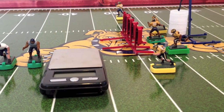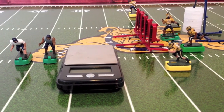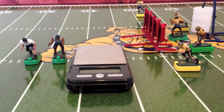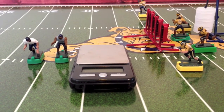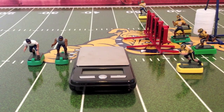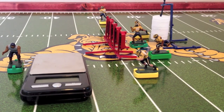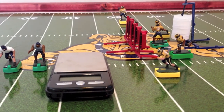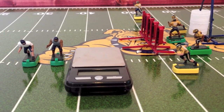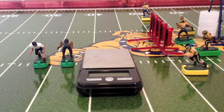These tryouts is going to work. There's a few things that we're going to be doing. The first thing that we're going to be covering, we're going to cover coverage. So we're going to see how they bump and run. We're going to see how they cover in zone. We're going to see how well they tackle. We're going to see how well they get off a chip and make it to the tackling sled. And then we're going to also check their speed and check their power. So we have a lot of work ahead of us for today's tryouts.